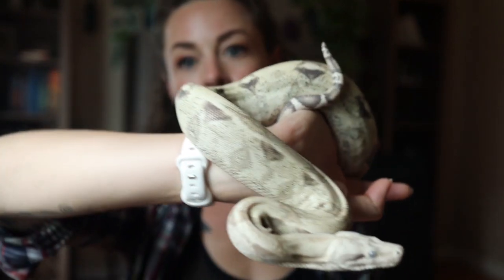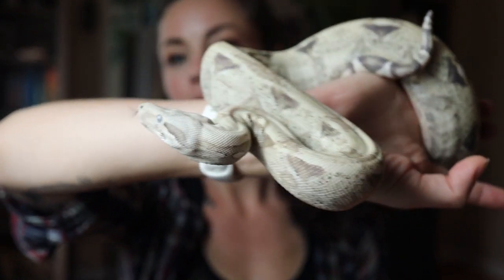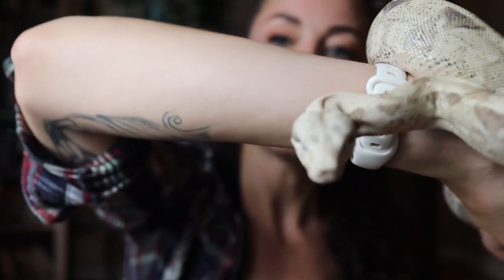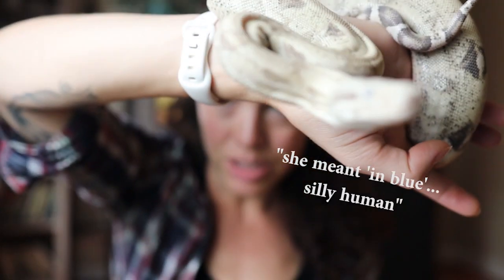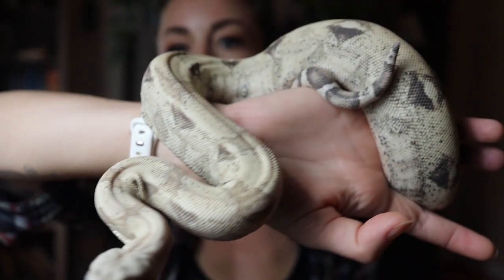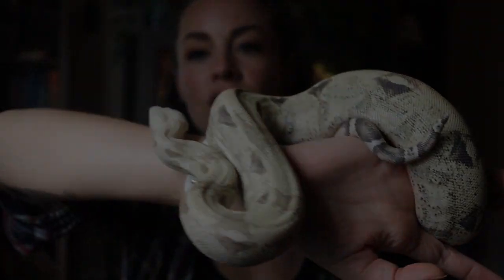First up, boa constrictors. This is my boa constrictor imperator. His name is Twee. He is a VPIT positive snow, and he is currently in shed. Sorry, bud. So his eyes are blue. They're all cloudy. He's doing his best Oogway impersonation right now, which always cracks me up. And he looks like he's been dipped in milk. Sometimes it can be hard to tell when they're so light that they're in shed, but he is in shed.